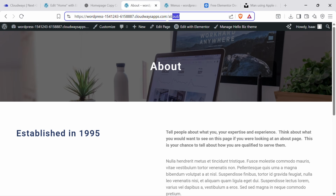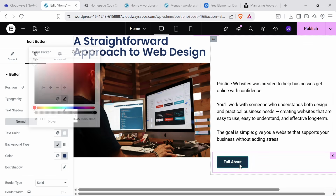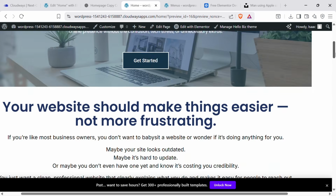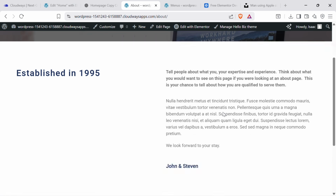But the principle is still the same. You would copy your actual domain name, and then go back to there, go to full for the content here, and then the link, copy and paste that in there, and then hit publish. And so now if people go to the button, what will happen is they click that, and it'll take them to your about page.